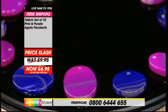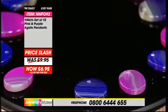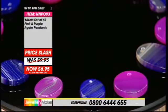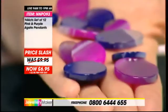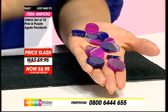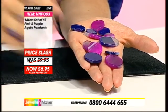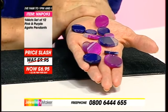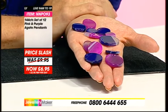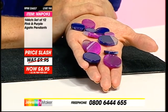12. I'm going to put them all in my hand because I want you to see them. 12 pendants. Oh my goodness me. 12 pendants for under £7. The phone lines again have gone bananas. Look at them all. They're incredible. $6.95 for 12 of your agate pendants. These are absolutely beautiful. My goodness me, what an amazing treat. An incredible deal for you today, well done. Less than £7 for a set of 12 pendants. A really great deal, well done.